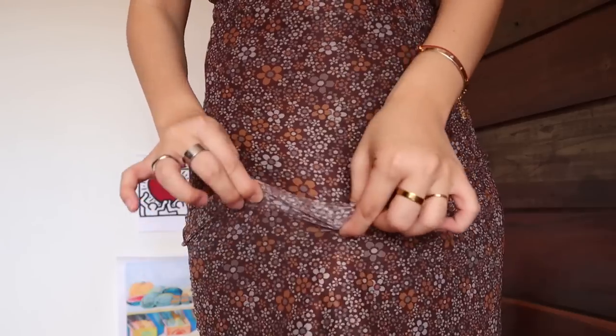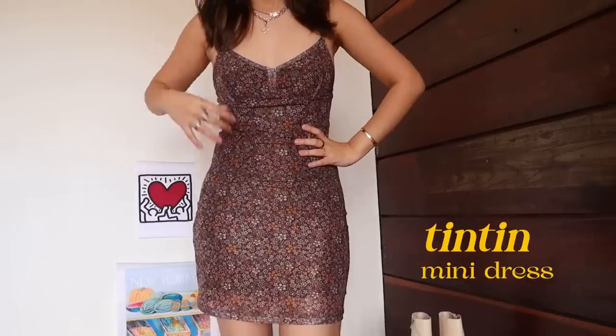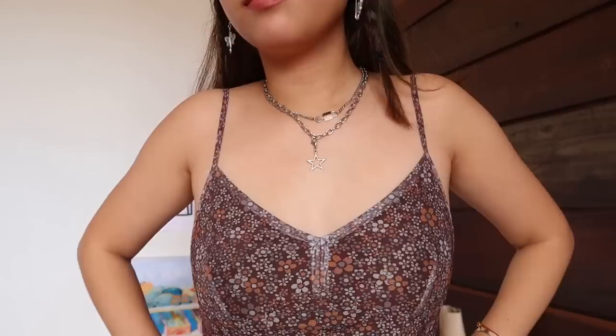I really like it because it has a really nice mesh material and really hugs you in the right places. And I'm really into this kind of dress recently because I like mini dresses, but I also like floral dresses that are either maxi skirt, maxi dress.